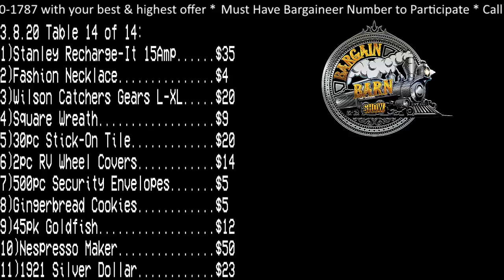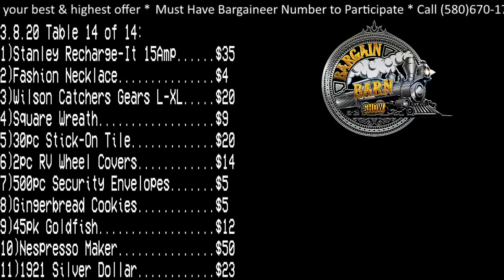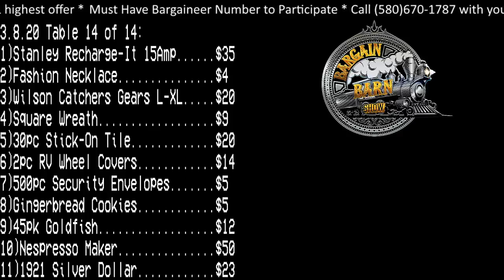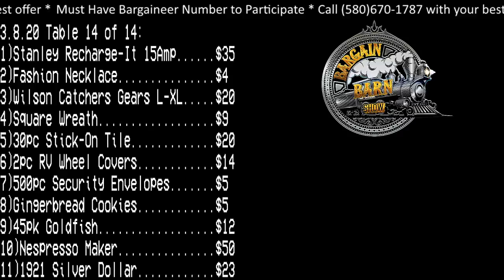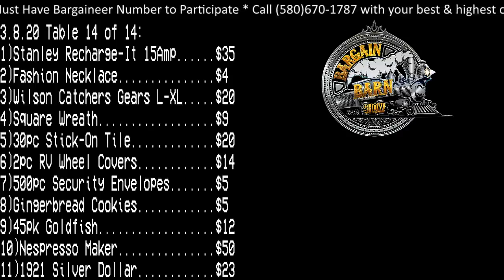The Stick-On Tile sold for $20. The RV Wheel Cover sold for $14. The Security Envelope sold for $5 to Bargainer 37. And the Gingerbread Cookie sold for $5.